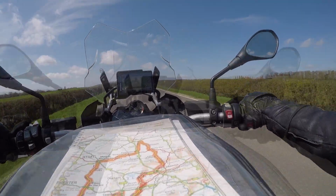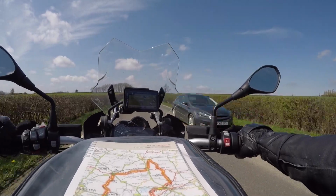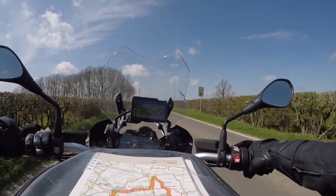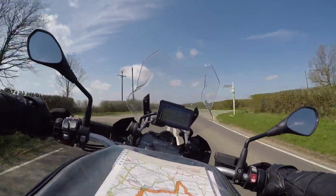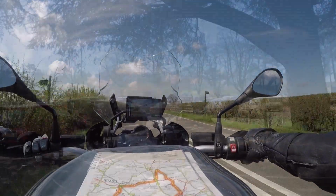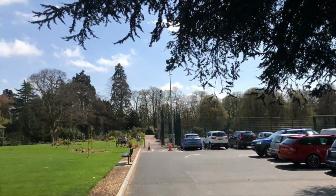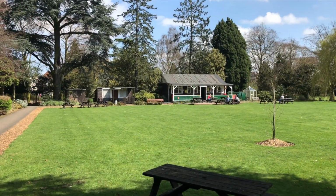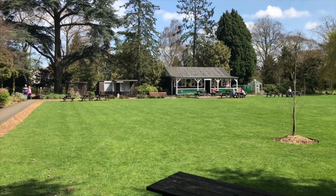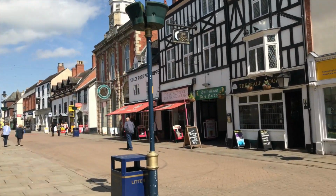Now approaching Melton Mowbray, town made famous by the pork pie. So I'm going to seek out the pork pie shop and try and find some lunch too. Just parked here, a little parkland area. That is a place to have a cup of tea, the pavilion cafe, but I'm going to walk to the pork pie shop first. Here we go. Let's go in there first.